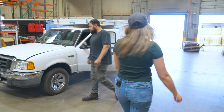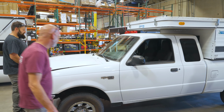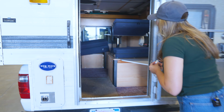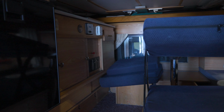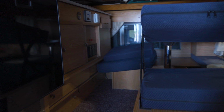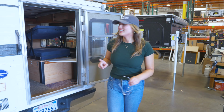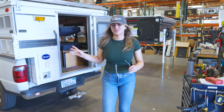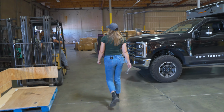And this is Dan and Matt. Hey guys, what's going on? This is a cute one. This camper has been places. I love seeing the older campers come in and seeing what we used to do for the cabinetry and upholstery and everything. What's up, Jorge?